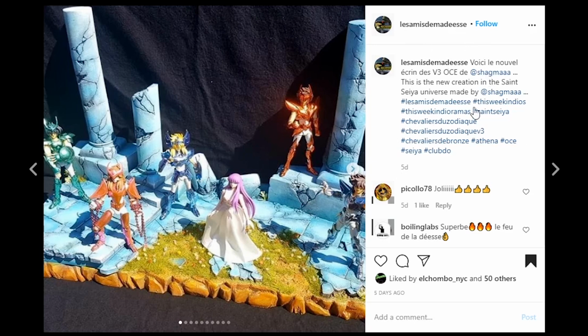This one's coming from Les Missed, I'm not sure. This looks to be another Saint Seiya. Yep, Saint Seiya right there. More rubble, ruins sort of display, and look at the color that they chose for this marble-like stone. It almost looks like it's ice, and that is so cool.